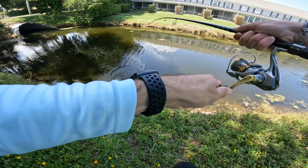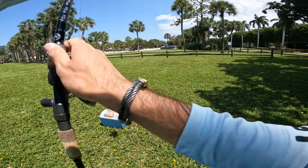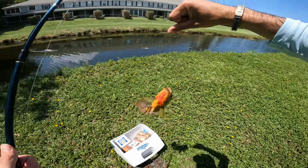Got him! There we go, baby. First fish of the day right there. The Mayan cichlid. Let's go. Oh my God, on the very first worm. That is huge. That is huge.